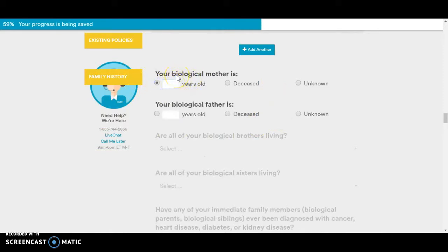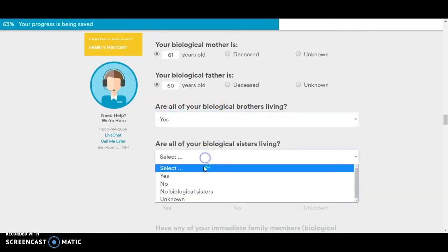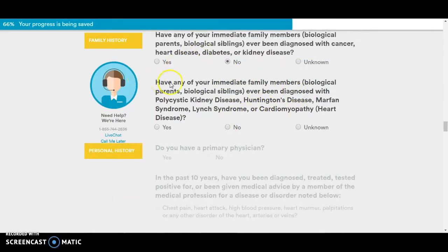Biological mother, she is 61 years old. My dad is 60. Are all of your biological brothers living? They are. Sisters living? They are. Have biological parents ever been diagnosed with cancer or heart disease? No, no one in my immediate family has had any of those issues, diabetes or heart disease or anything. Have biological parents ever been diagnosed with psychiatric disorders, cardiomyopathy? No.